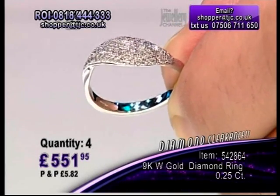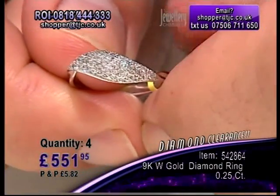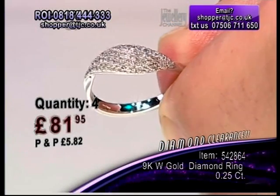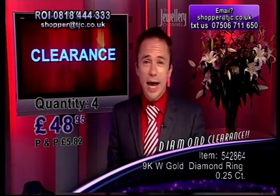0844 375 4444. I know you can't quite see the telephone number in the corner of the screen there, but it's the regular number for TJC. In fact, the number you're seeing there is the number if you're in the Republic of Ireland this evening, 0808 444 333. Okay, let's get this straight down then to an amazing price, to way under 50, 48.95.